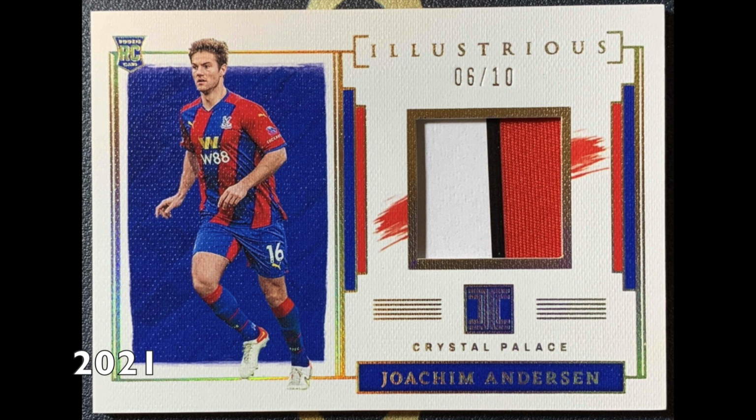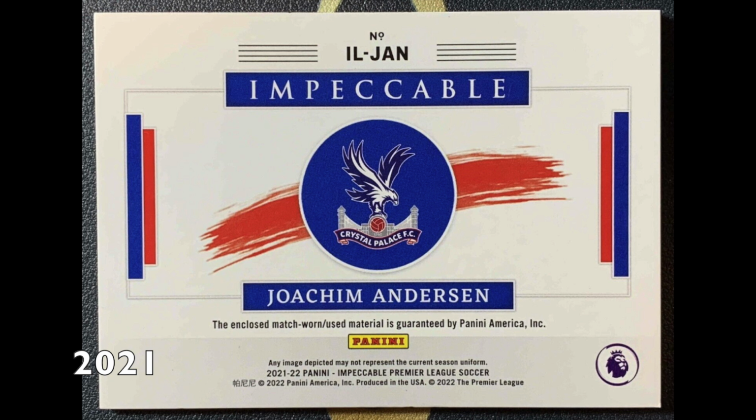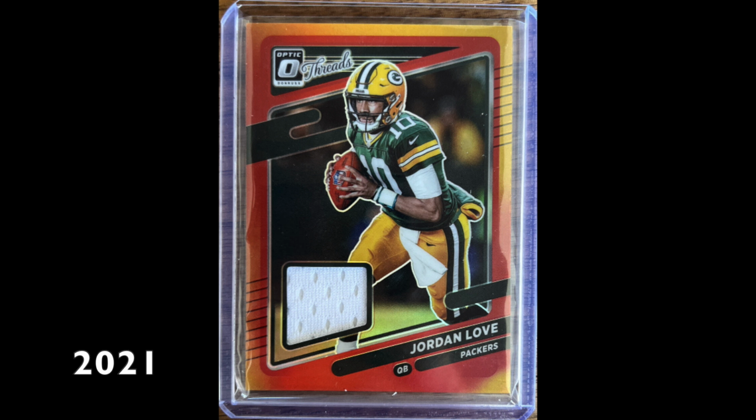Here's a soccer example from Panini from 2021 Illustrious. The enclosed match-worn used material is guaranteed by Panini. Okay, match-worn used, I guess that suggests that it was worn in a match, probably by this player, maybe. Who knows? And the de-evolution continues. Here's a 2021 Donruss Optic Jordan Love jersey.